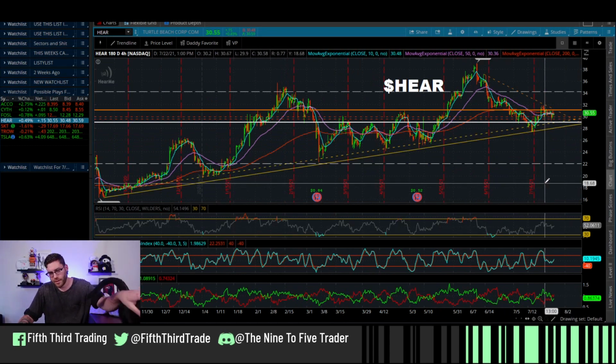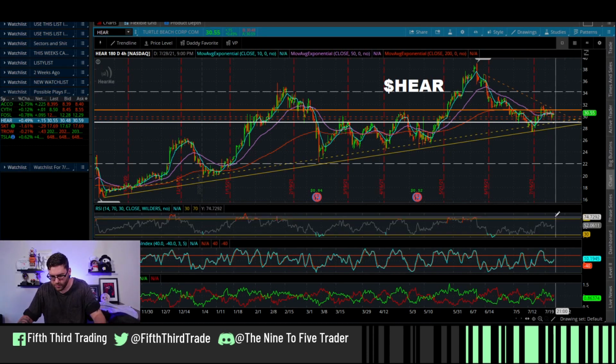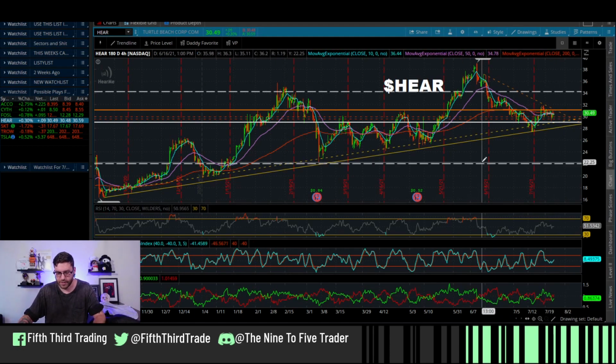RSI is at 52 again. Everything's showing some life right now. It is what it is. Stochastic could be lower at 10. So again, you want to go for that breakout, that crossover, the 10, the 50, the 200, or wait for it to come back down to value. The good news is bulls are low, bears are high here. That's still a great sign.